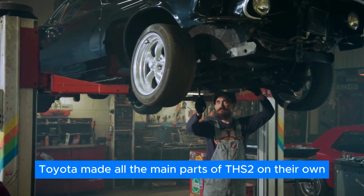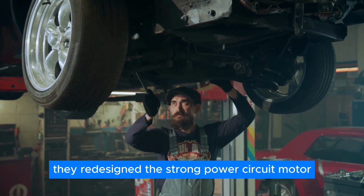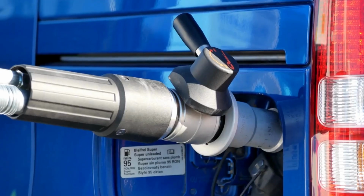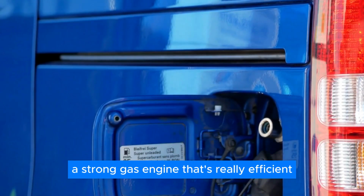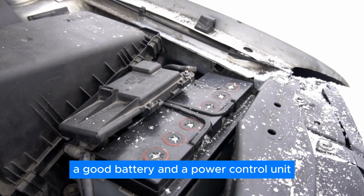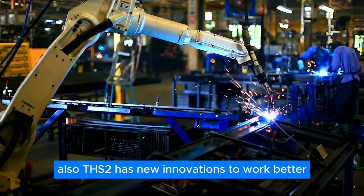Toyota made all the main parts of THS2 on their own. They redesigned the strong power circuit, motor, generator, and battery from the start, making the hybrid system even better. The system has two kinds of power sources: a strong gas engine that's really efficient, and a motor with 1.5 times more power, plus a generator, a good battery, and a power control unit. Also, THS2 has new innovations to work better.